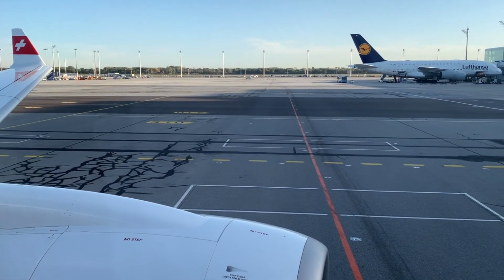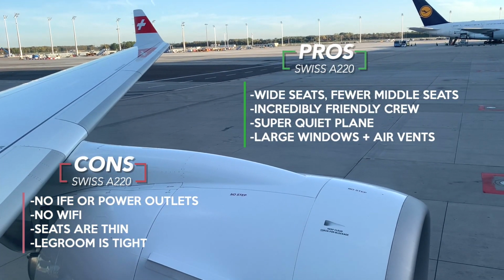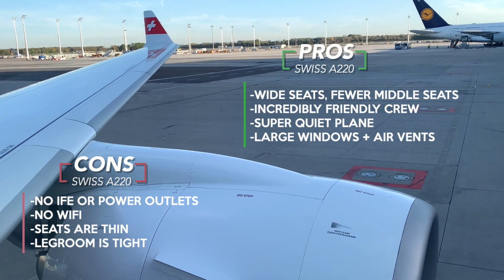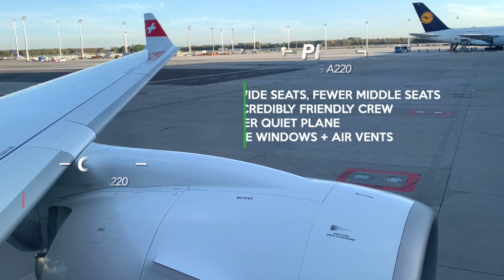The crew were exceptionally friendly, and even though the economy amenities were lacking, for such short flights it wasn't an issue. It's a beautiful, quiet, and modern plane, and I have to give kudos again to the entire Bombardier team for designing such a fantastic aircraft. It was a pleasure to fly.